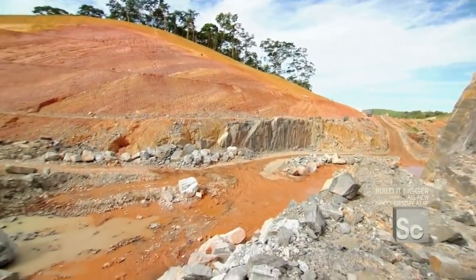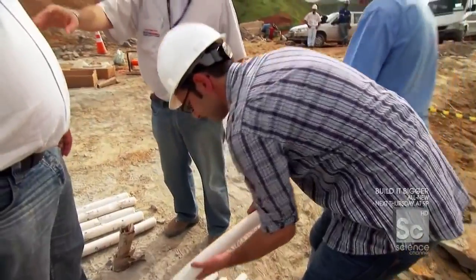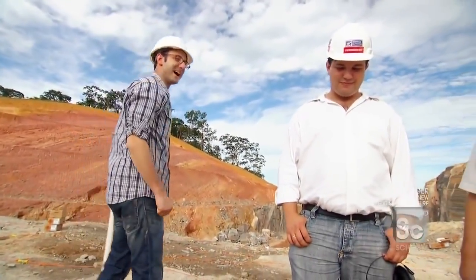Coming up, clearing out nearly 4 miles of canals. So these are the explosives right here. Calls for some serious firepower. Oh, the noise is so bad. You can hear it. It's like bomb on bomb action.